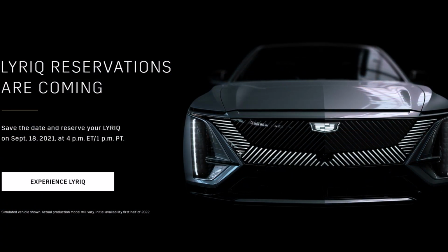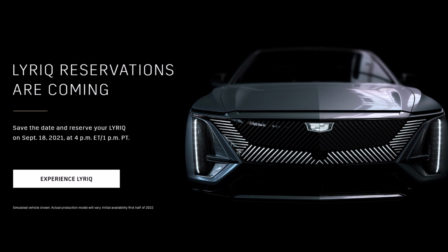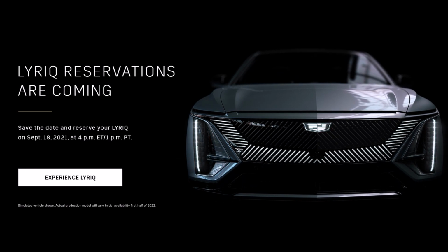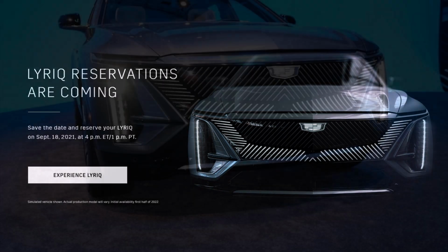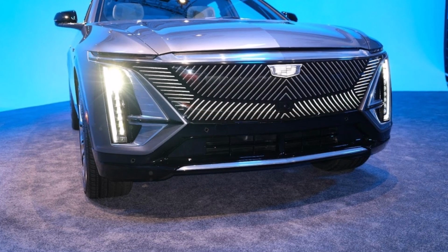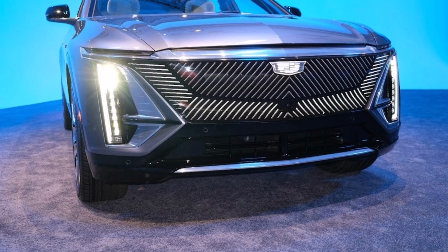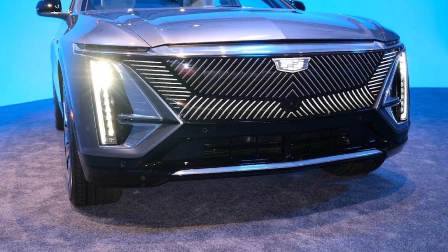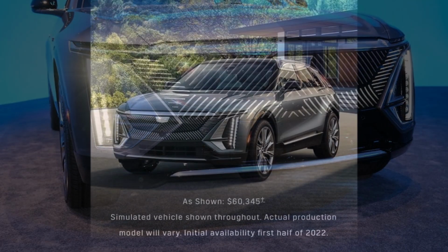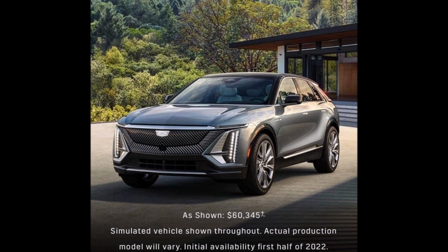Now, while the LYRIQ is an SUV, it looks nothing like other members of the Cadillac SUV family, right? Including the Escalade and XT5. Compared to its well-known cousin, the LYRIQ EV is long and squat, says Mashable. It reminded the author of the Mashable story of his schnoodle, he says, who has short legs and a long body.